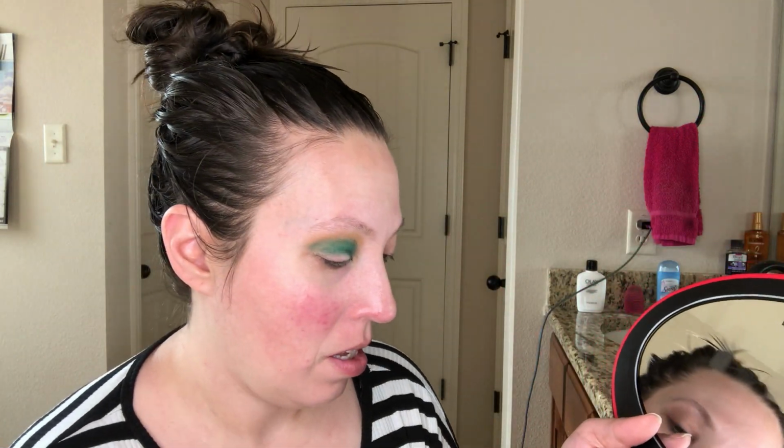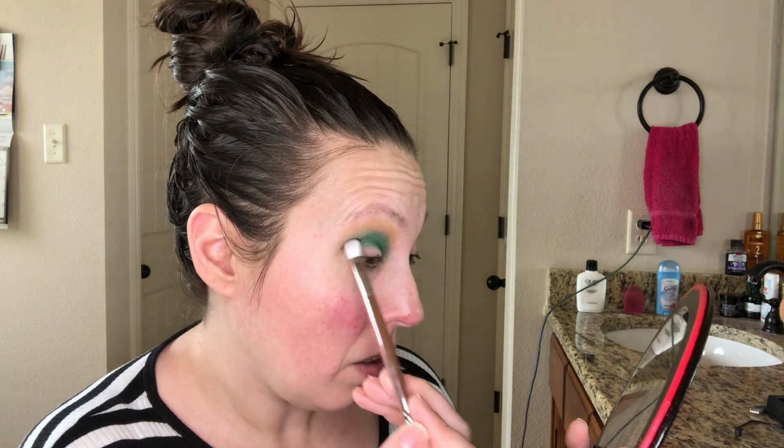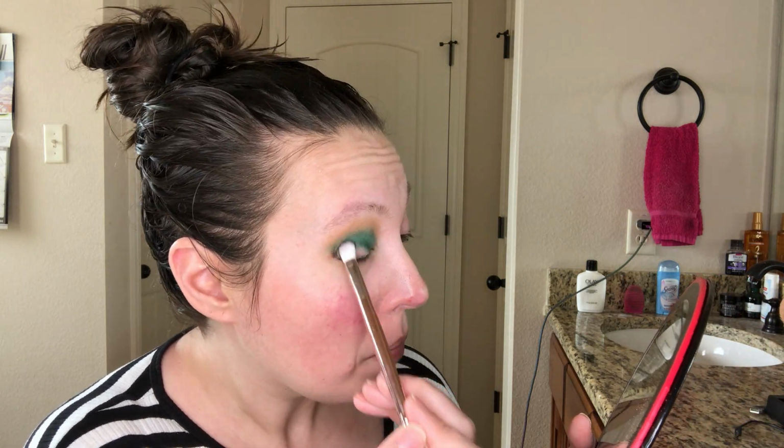So with a Wet n Wild fluffy brush, I'm gonna go ahead and pick up some Rope, which is a nice darker shimmery brown, and I'm gonna put that in the corner. I think I want to do it on the inner corner too. Let's see how it looks.